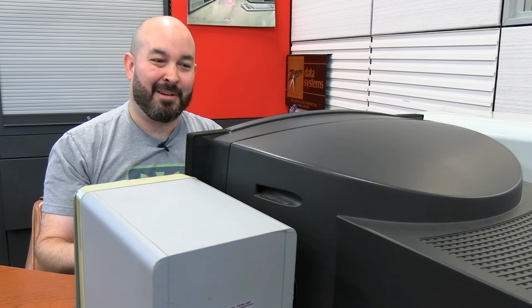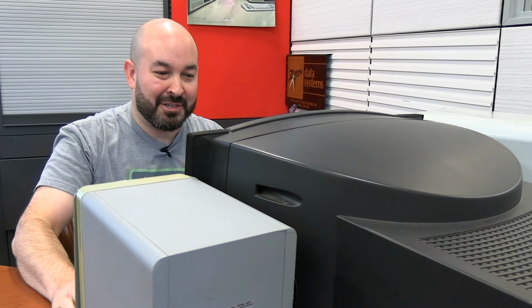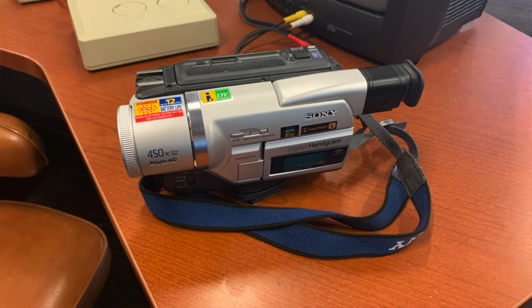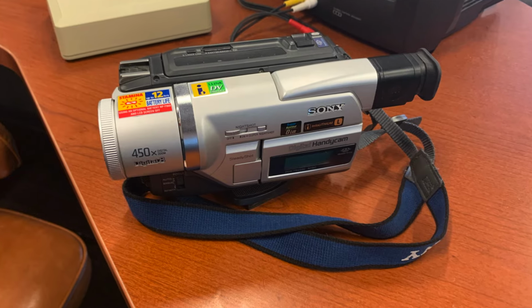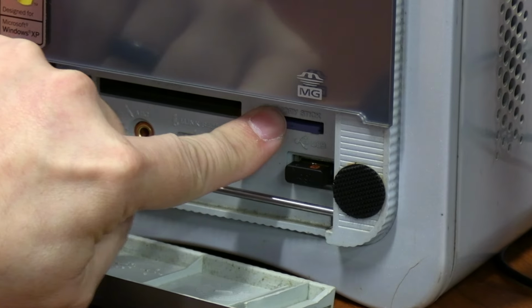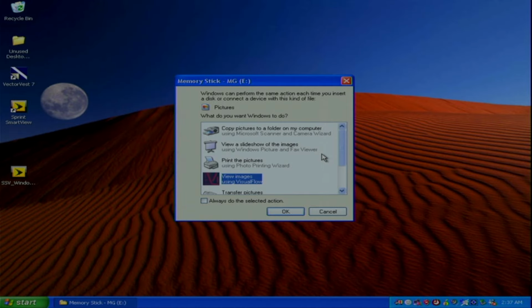And I thought it'd be kind of fun, just as a first experiment with the machine, to actually put in the memory stick that we have from our Sony Handycam that we used back when we were doing the Mac Vision video. We had captured a few still images, and I just kind of wanted to see what the experience would be like to pop that into the slot on the front of this Vaio and just see what it comes up with. All right, so it gives me some options of what to do with the pictures here.